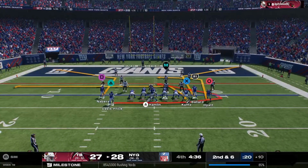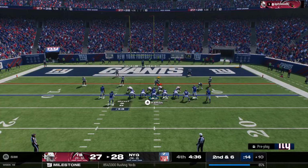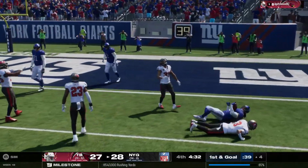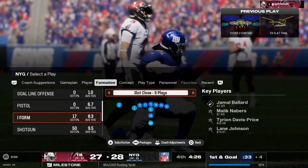2nd and 6 coming up here. Buffalo 18. Here we go, set. Running back, motioning right. Throwing on 2nd and 6. And he'll go down shy of the end zone. They mark him at the 4. It's a 6-yard gain. That sets up 1st and goal.